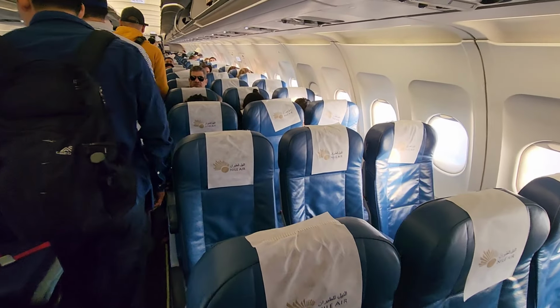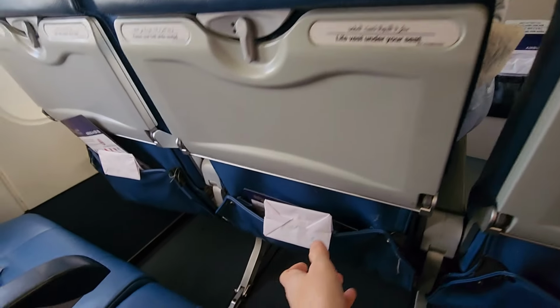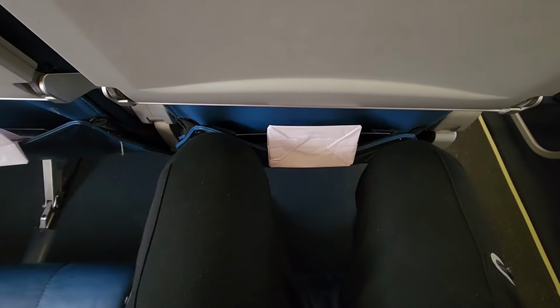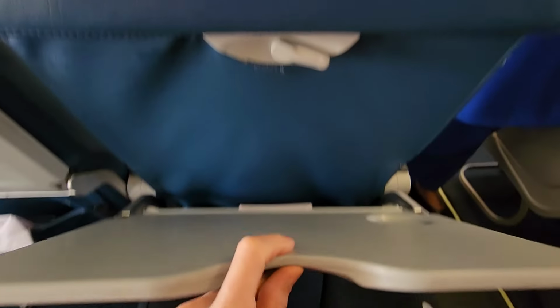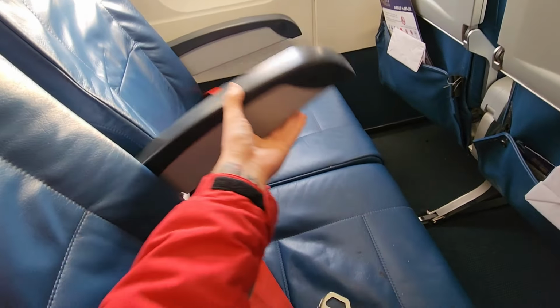Wow. So our seats are there. So let me show you what a normal seat looks like real quick. So we're on an Airbus. Close overhead, please. Leg room. Not too bad. I'm 6 feet, by the way. You have about an inch more. Table, not bad. Armrests, seat belts. Not too bad.